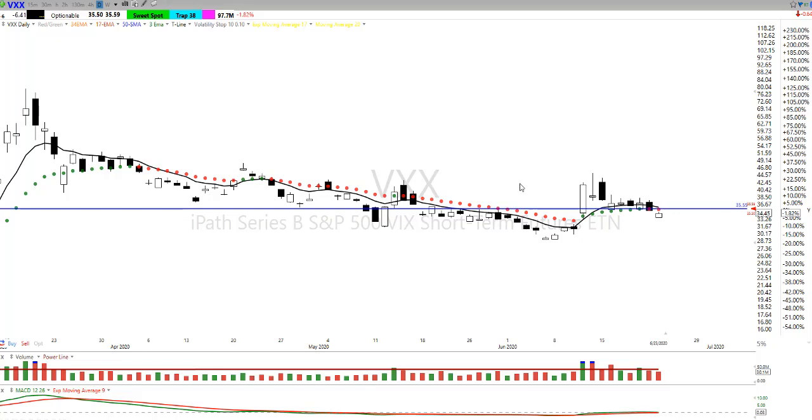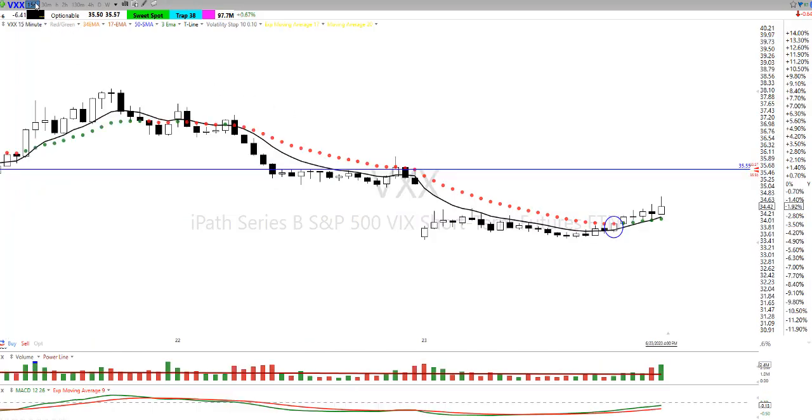VXX is another chart. I want to go look at the 15-minute on this chart here. This is one of these charts I watch all the time. I've got it on another monitor, and I keep it on the 15-minute so I can just keep track of VXX. And how's it acting? How's the fear in the market? Is the fear light? Is it heavy? Mediocre? And that's what I watch it for.